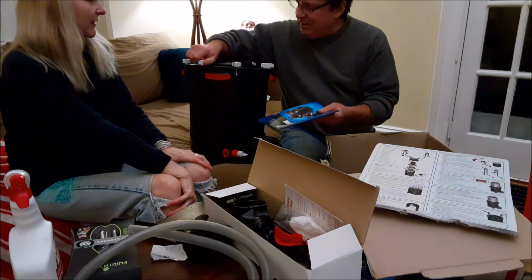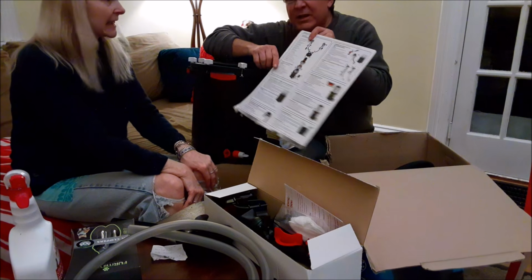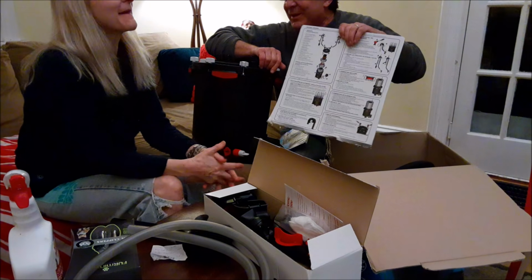Can we take it apart? Take it apart if you want to. That's what it looks like. It's like a fuselage. Like a particle accelerator or something.